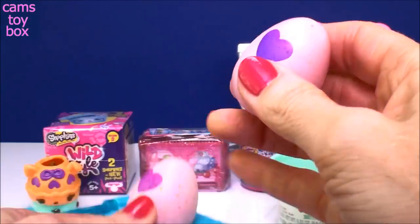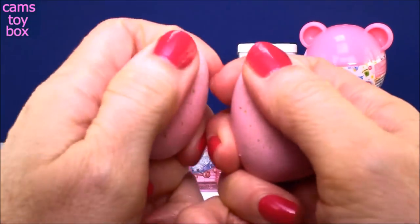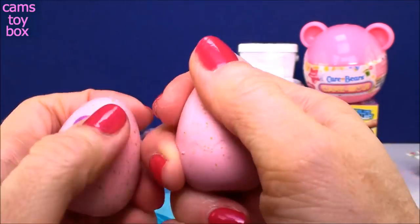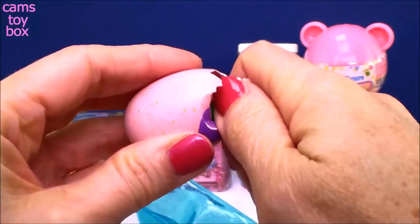Let's see what we have here. 2 eggs. They have the little pink shells. Purple hearts. You got to rub them till they turn pink. All right, that one's turning pink. And this one, oh, I pushed it a little bit too hard, and it already cracked. All right, so we'll just go with it.